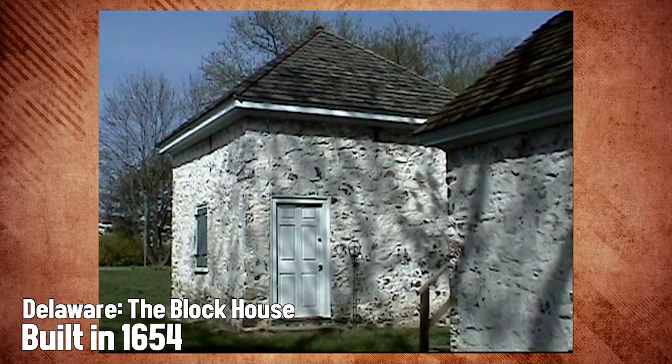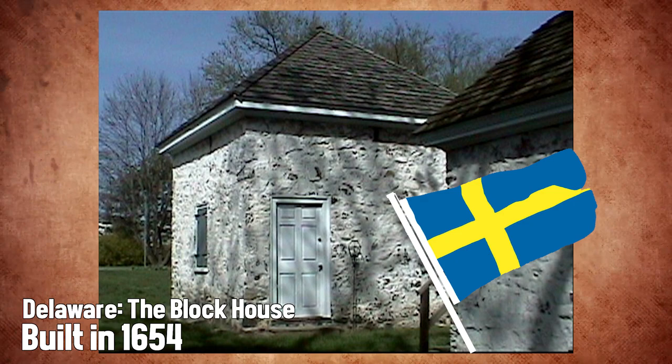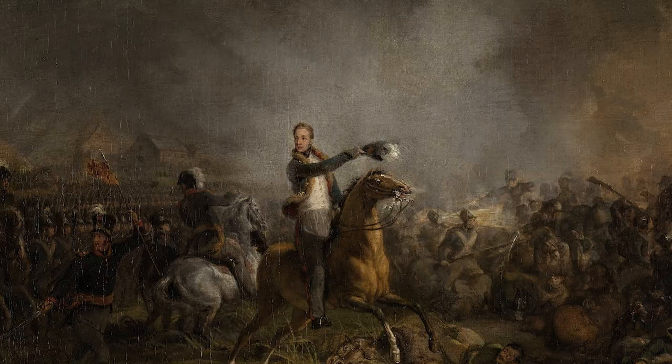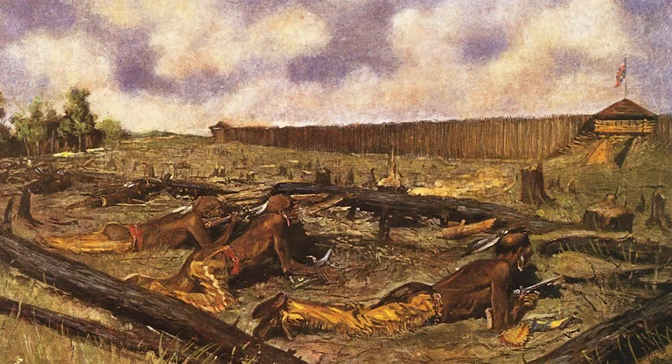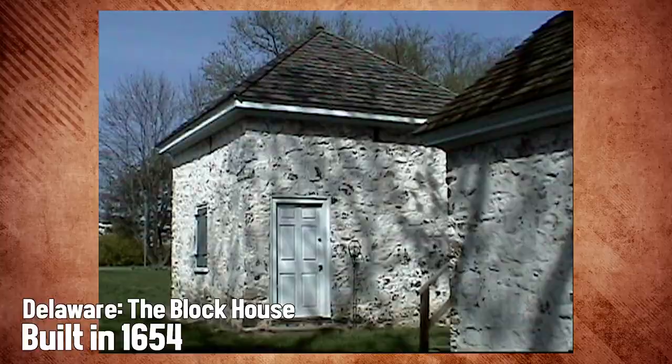This home in Namens Creek, Delaware was built by the Swedish people in 1654. Yes, even Sweden was over here on our side of the ocean trying to stake a claim. Originally built as a defensive structure, the Dutch captured it in 1655, and then the Native Americans attacked it in 1671, and then the British grabbed it in 1777. It has a lot of history. There's probably bullet holes if you looked close enough.